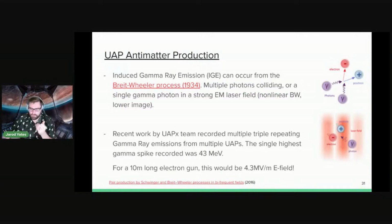It was a couple kilometers away, and they got triple repeating gamma ray bursts. These are gamma ray photons, by the way. The highest energy from one of these bursts was about 43 MeV, which is a lot. If you wanted to create that with an electron gun, it would need to be 10 meters long, and it would need to have a 4.3 megavolt per meter electric field, which is a lot. You're only going to get that with plasmas.